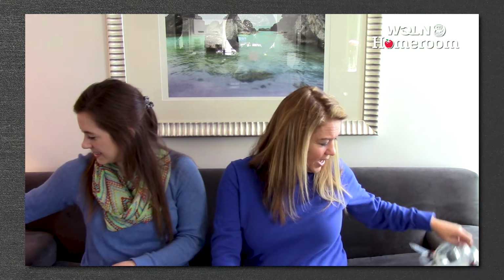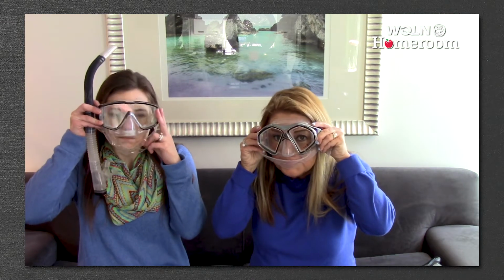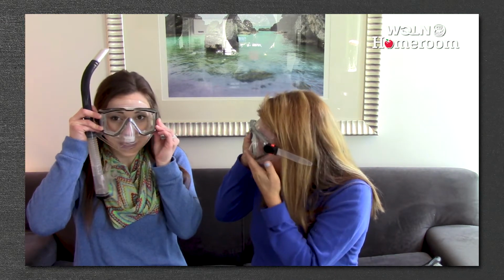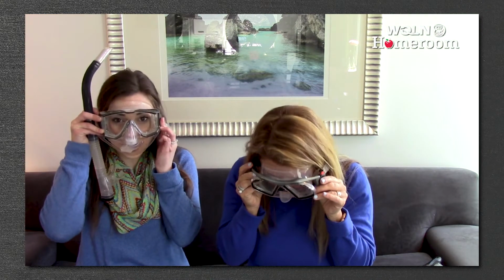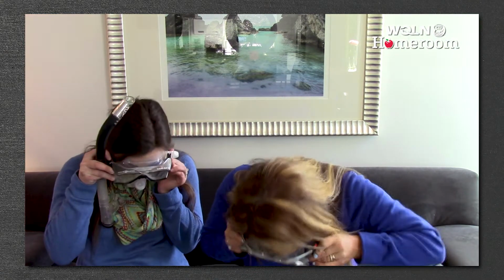So the first thing we have is to help us see underwater. It's hard to open your eyes when the water's there, but if you put on a mask, just like this, it protects your eyes. And your nose, so the water doesn't get up your nose. Isn't that cool? And this is how you can see all the creatures under the water. That's right. You just put your head down, or you can even swim down below. It's really fun.